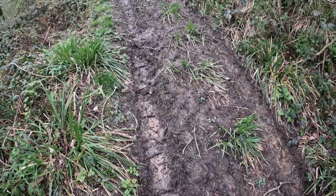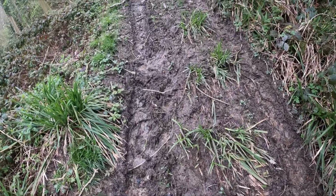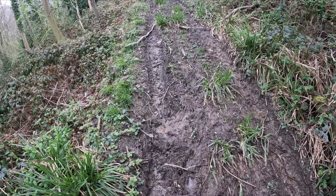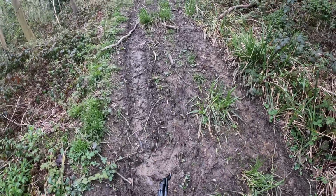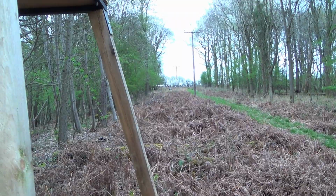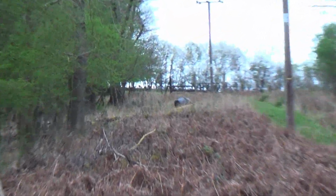Just walking up the bank now, you can see all these fresh tracks, look. So you've got a few pheasant tracks, which are single ones, and then you've got a few fallow deer tracks. They look pretty small, some of them, so they're probably does, but some of these bigger ones are probably bigger bucks.